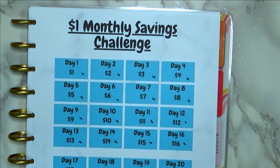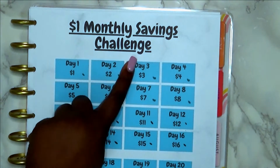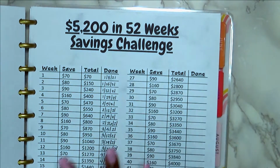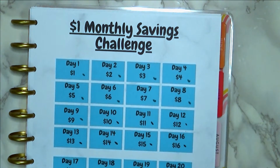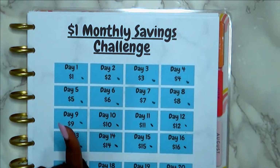Okay, so let's get into this update. What I'm going to do first is calculate how much I have saved thus far this week for both of my savings challenges. That's savings challenge number 1, which is my $1 monthly savings challenge, and then savings challenge number 2, which is my $5,200 in 52 weeks savings challenge. I just designate them as 1 and 2. It's kind of like my shorthand in my budget. So that's just how I designate them. So let's go ahead and get into what we have saved thus far this week.